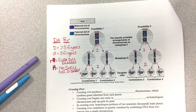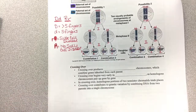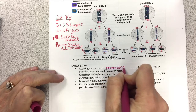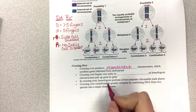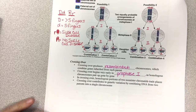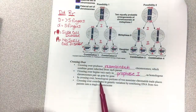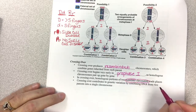Now let's take into account crossing over. So crossing over produces what we call recombinant chromosomes. That means that they are recombined, so it combines genes inherited from each parent. Crossing over begins very early in prophase 1, the very beginning of meiosis, as homologous chromosomes pair up gene by gene. So they come and pair up, and then they do that crossing over. So the homologous portions of 2 non-sister chromatids trade places.